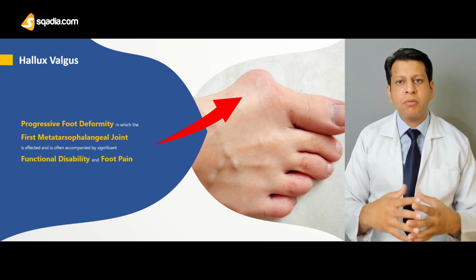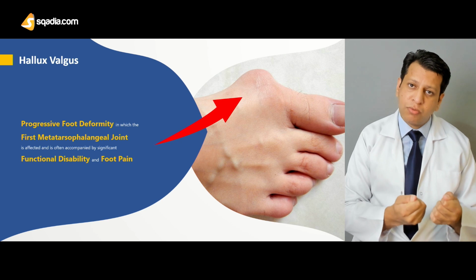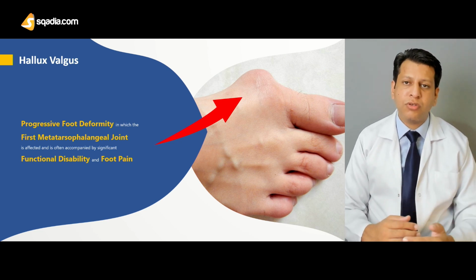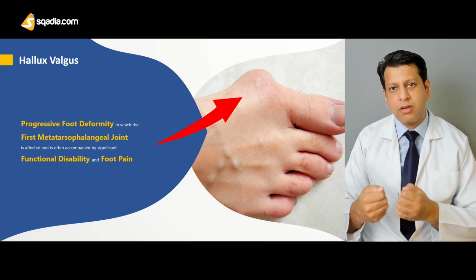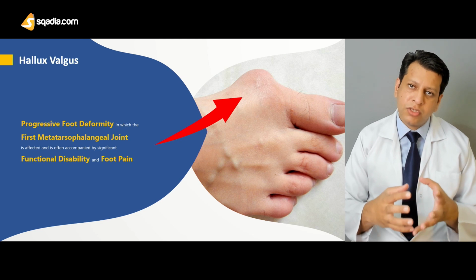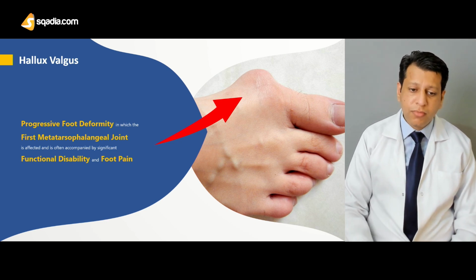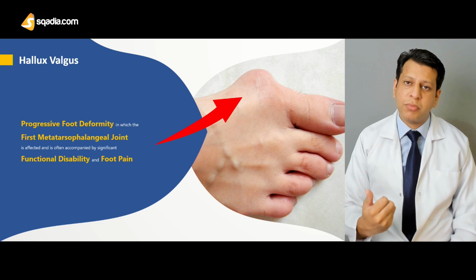And why does this happen? Because there are multiple muscles which are acting. For example, muscles like adductor hallucis, which is pulling it laterally. Then there are muscles such as extensor hallucis longus, which, once this starts to progress, eventually enters into a vicious cycle. Initially it's only the adductor hallucis, but then extensor hallucis also starts to pull it, and eventually the whole phalanges and the sesamoid are lateralized, and the first metatarsal goes into a varus position and assumes a more plantar flexed position. Now this results in a functional disability and foot pain called transverse metatarsalgia.